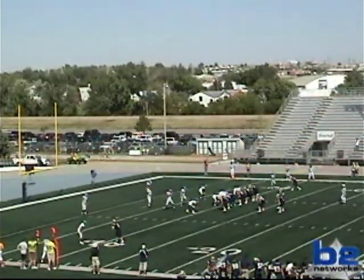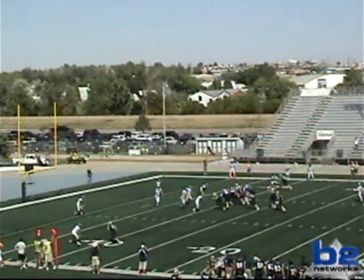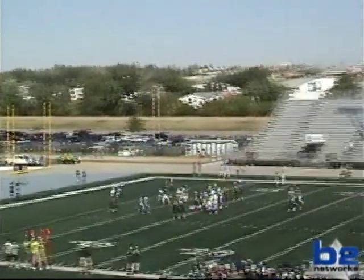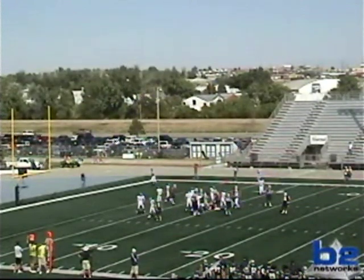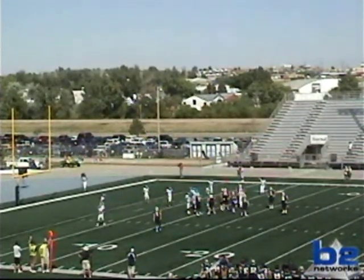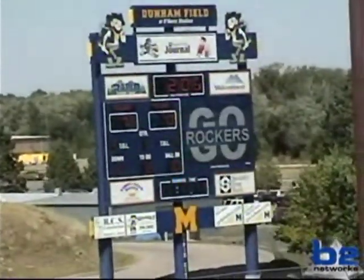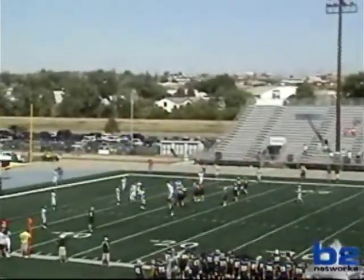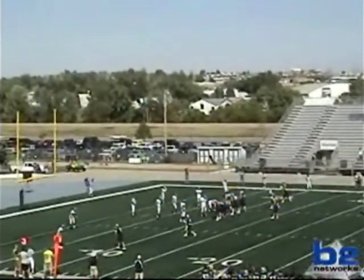Nick Russell's out of the shotgun. Two men stacked to his left, Barth and Dale. Here's the snap. It's Jamie Dale, nowhere to go, down at the 10-yard line. And that'll set up a third and eight to go. Yeah, the Dakota State interior linemen there weren't fooled on that one, kind of just running the delayed screen right up the middle. 2 minutes to play here in the first quarter, 7-0 Hard Rockers.